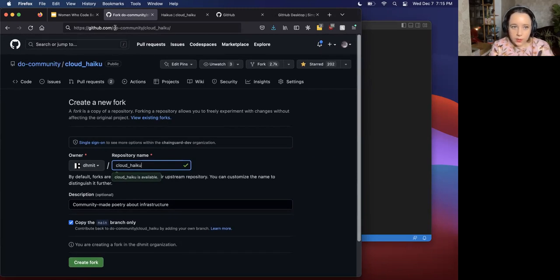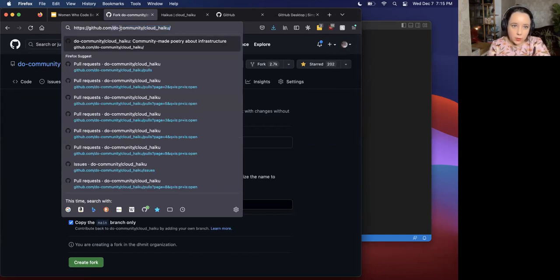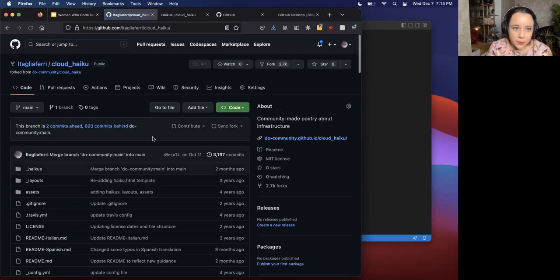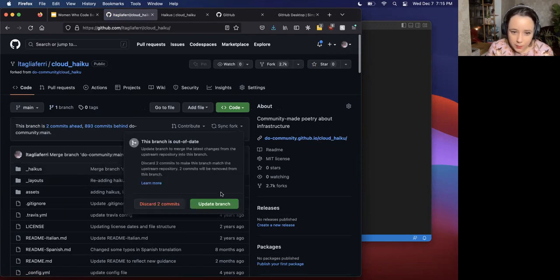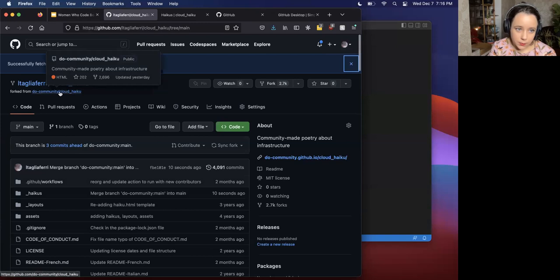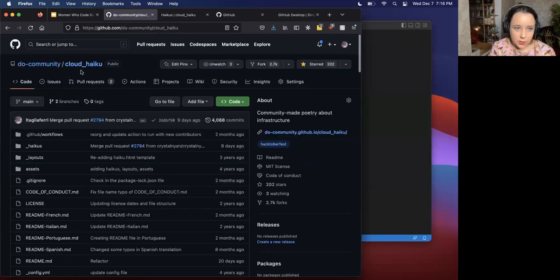And what the fork would end up looking like is it would look like your username. In my case, it's Tagliaferri, and then it's Cloud Haiku. I will sync my fork, but yours, since you're forking it now, should be exactly the same as what we would have on the upstream repo. So this is the upstream project. Then you'll have a project on GitHub. That's the project that's hosted by GitHub.